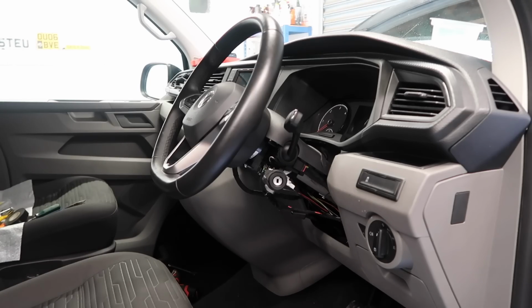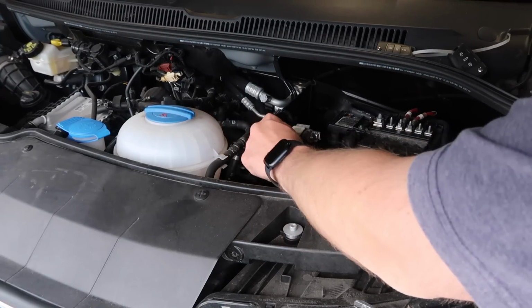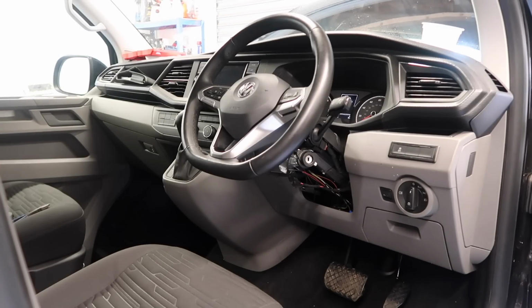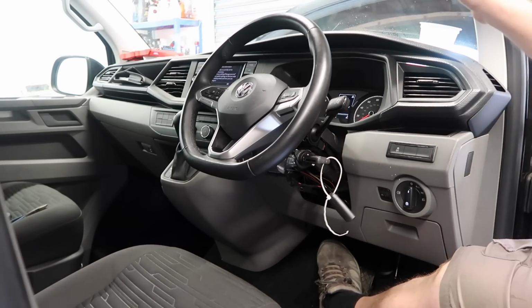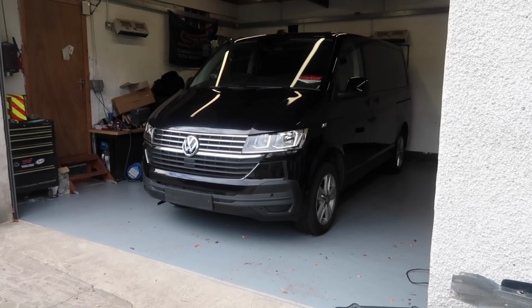So what we need to do now is reconnect the battery, because obviously I was playing around with the airbag, and the last thing you want to do is have a live airbag while you're doing that, just in case it blows up in your face. So we'll reconnect the battery just quick, turn the car on from a distance, and hope the airbag doesn't deploy. Well, so far so good. Let's turn the car on, see what happens now. Happy days.